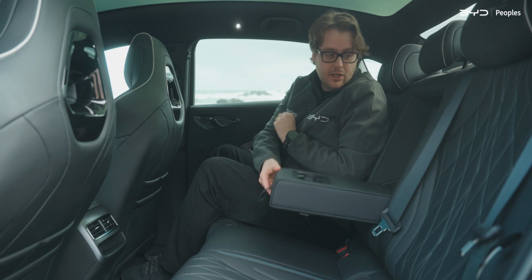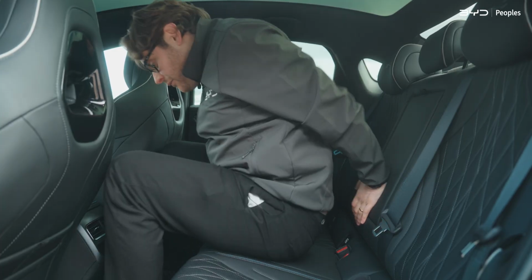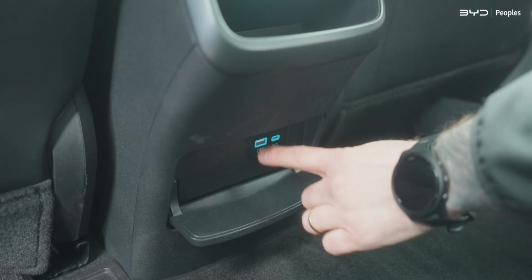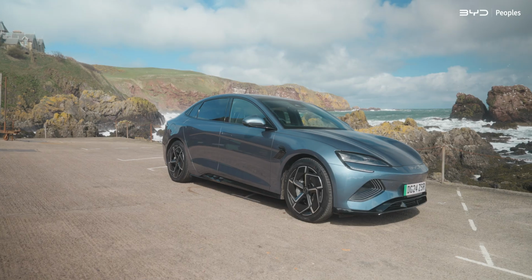But the highlight in here has also got to be the fully flat floor, meaning an adult can comfortably sit in the middle seat without having that awkward transmission tunnel in the middle. There's also a couple of USB ports down here and a bit of storage for your phone to keep everybody in the back happy.